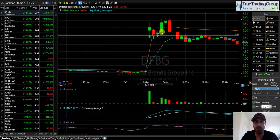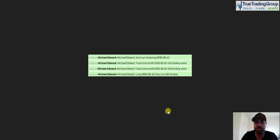So I said, guys, look for a high volume break above VWAP to get long. We got that high volume. Here's your increase in volume, there's your increase in volume as you break above VWAP. I tried to get in here at 610, 615. I could not get in. I did not get in this until 628. I got kind of nervous there. I felt like I was chasing it a little bit. I'll take you to my trade announcements.